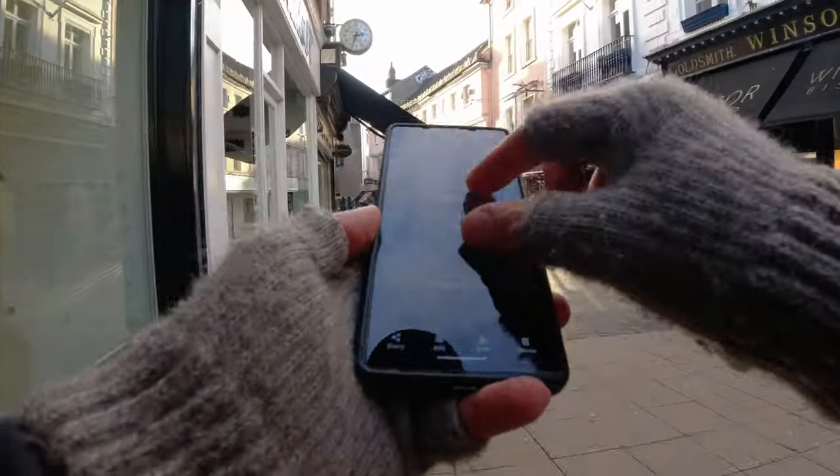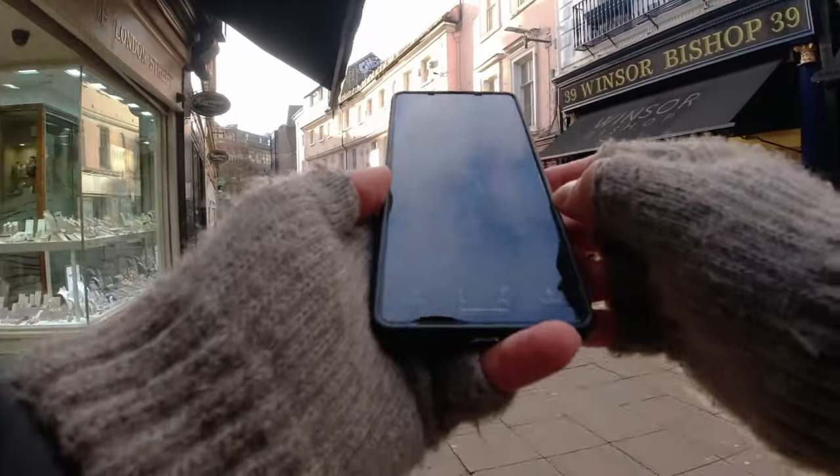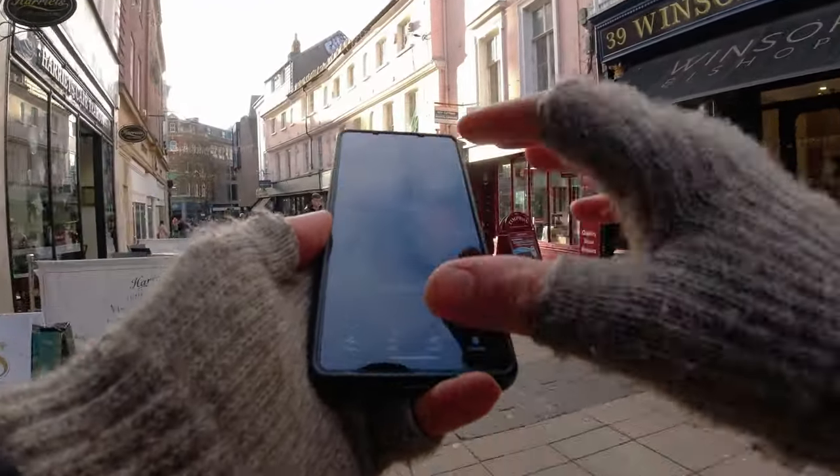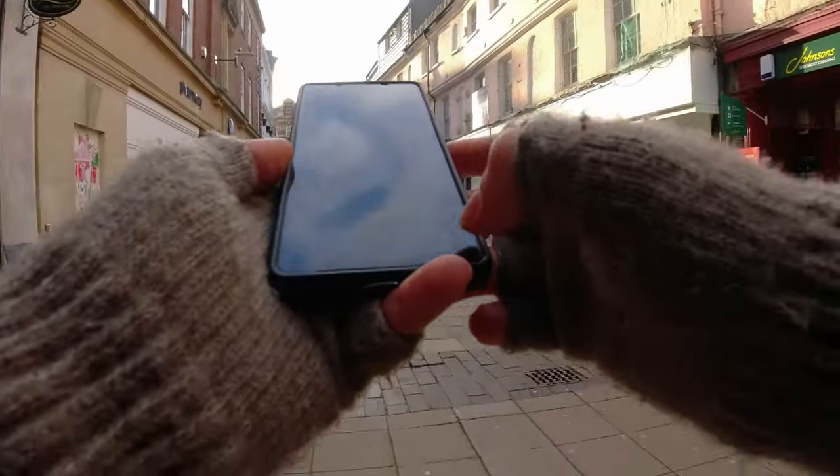Yeah, so that's the shot that I got. Obviously, I didn't want to spend like 5 minutes in front of that window and get those guys paranoid or anything. But that's the sort of shot that you can get by doing double exposures and reflections.